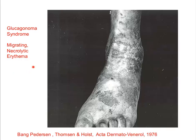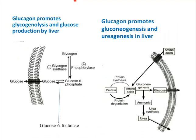And to understand this, we could have a look at some of the actions of glucagon here. Let's see. So what is it that glucagon does? Well, as we just discussed, glucagon promotes glycogenolysis and glucose production, and that is by breaking down glycogen, by activating the phosphorylase, creating glucose 6-phosphate, and then glucose 6-phosphatase removes the phosphate and glucose is exported here.